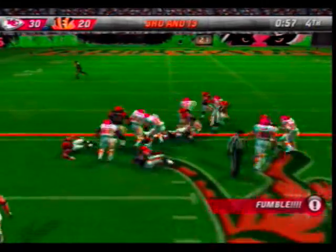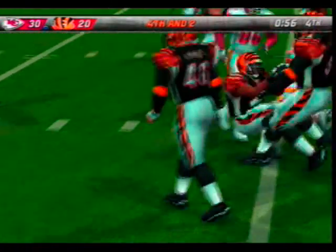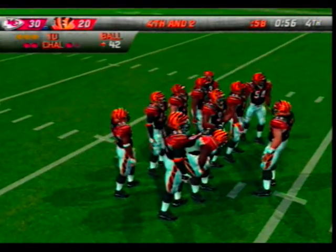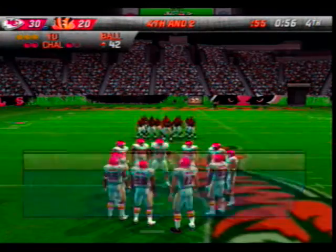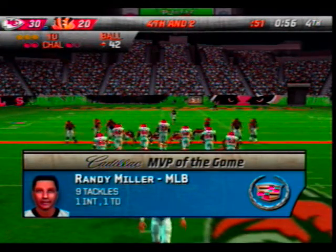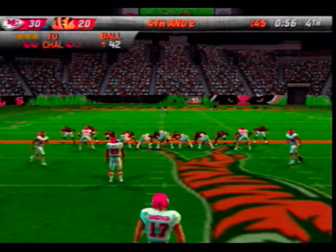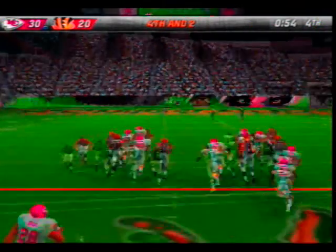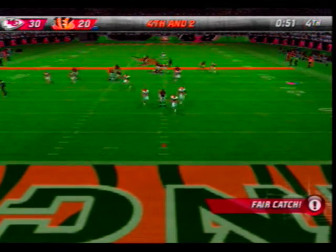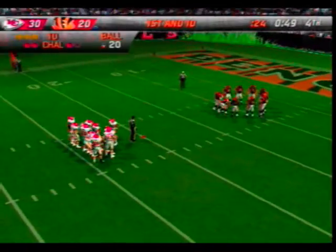Hand it off. Loose ball. The Bengals call a timeout. They have none left. Number 17. We'll try to have this one stop inside the 10. And he signals for the fair catch. Time's running out for him. So if they want to get back in this game, they're going to have to find a way to get into the end zone on this possession.